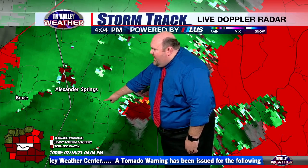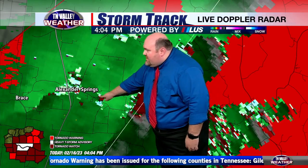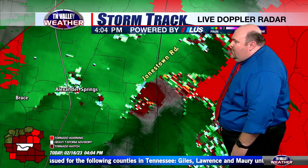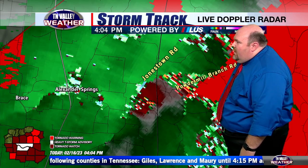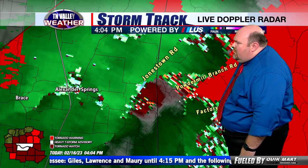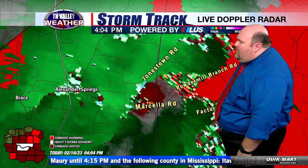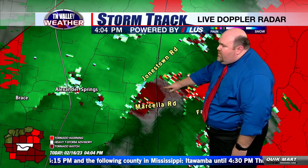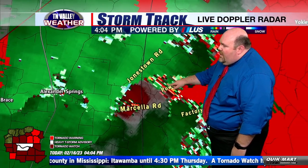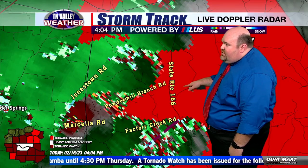So, Fred, if you would label this road that runs out of Alexander Springs and over into Giles County. I'm going to do a bunch of them for you. Okay, thank you, sir. I believe that's Brace Road there. Those are in Giles County. I think that's Marcella Road. All right, Marcella Road. Marcella Road, you've got Marcella Falls just to the south of there. This is going to be crossing here within the next minute into Giles County.